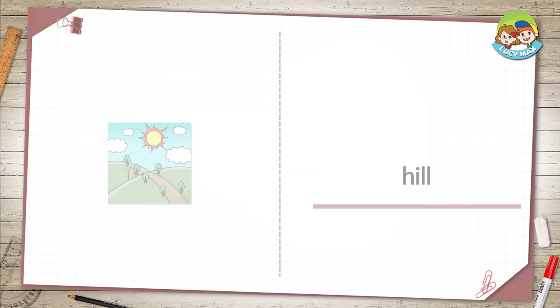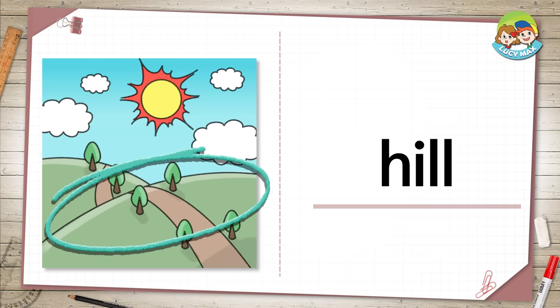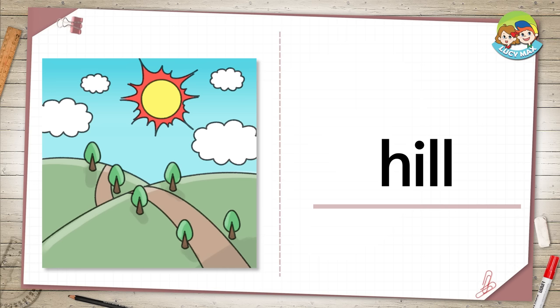Hill. In the picture, you see the land going up. That is a hill. A road is on the hill, and trees are along the road. Do you have a hill in your town?